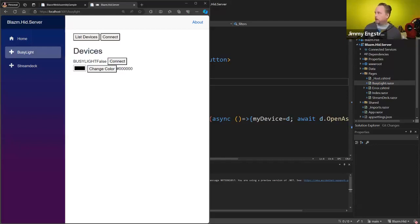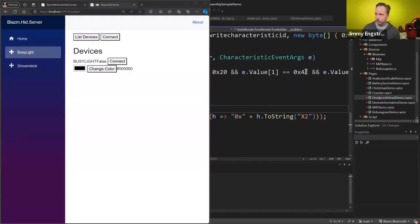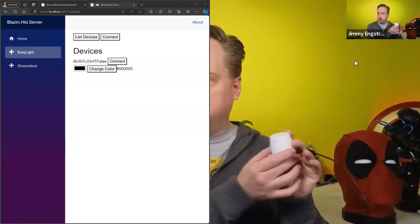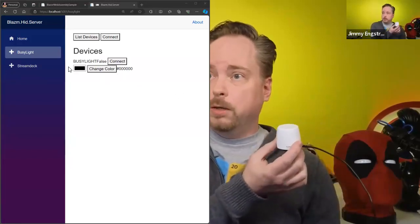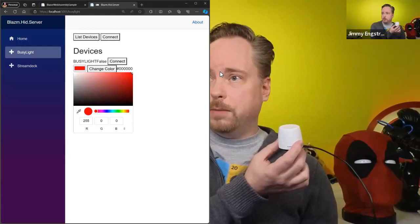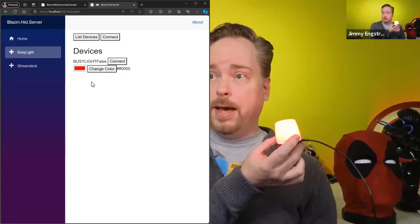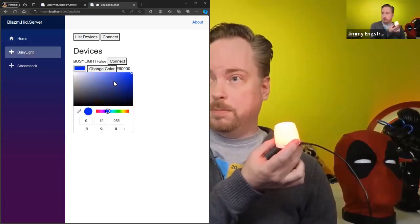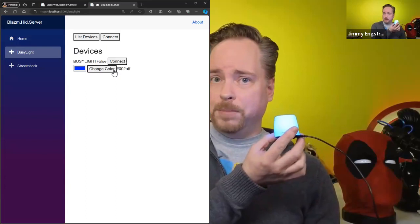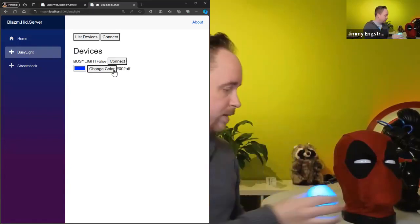So let me remove Visual Studio and remove the presentation. There we are. Here we have the busy light, and it's currently, well, black. Let's change that to something other than that, a red, for example. I click change color, and boom, it's red. And let's do blue in case my sister watches this. She loves blue for some reason. And there we go, it's blue. So I can control these USB devices from my web browser using these libraries as well.